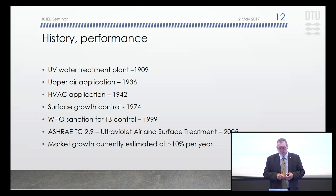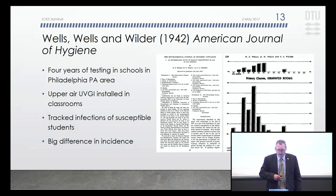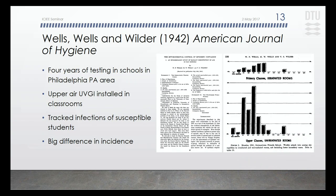The last time I looked at where the market was heading, it seems to be growing at about 10% per year. It started very small, but it's growing very rapidly in the HVAC sector. I could go through a number of papers to try to convince you that there's evidence that UVGI is actually effective. I'll only highlight two here that are interesting to me, particularly because they're field studies.